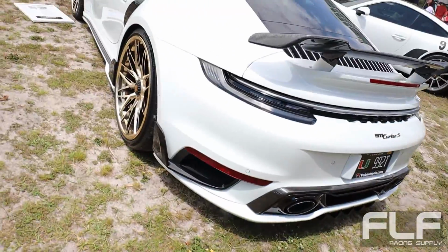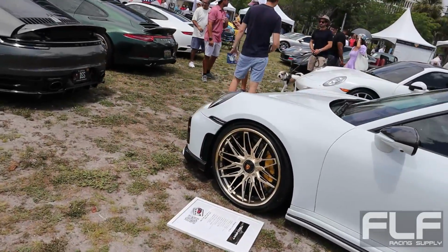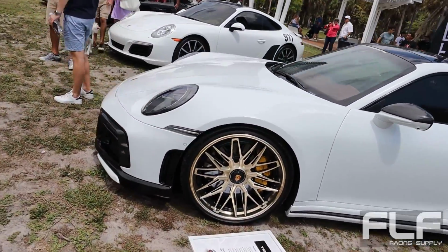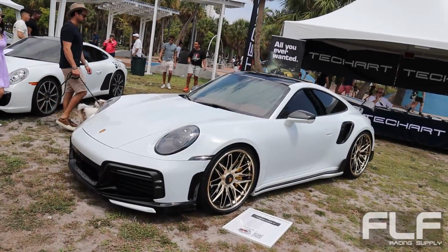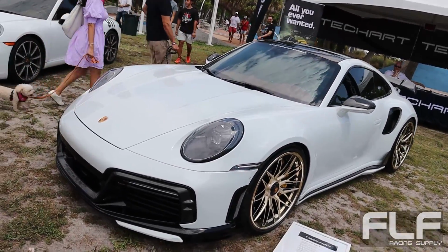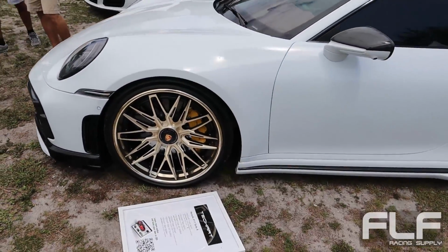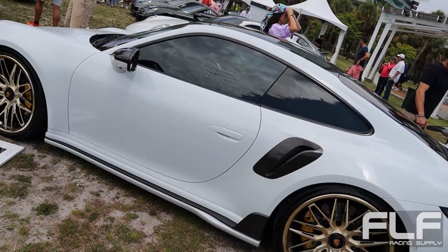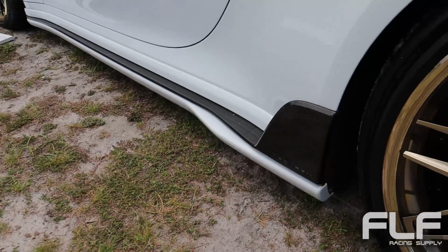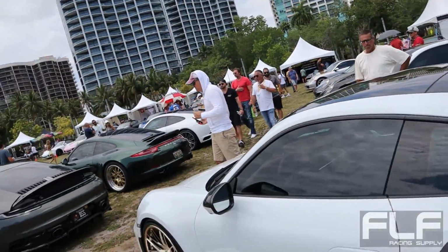This is really nice. I'm very, very glad that TechArt is going to be making a comeback to America. This is so, so nice. Look at this. It's not a massive difference between this and a stock 911 Turbo S, but it makes a difference. It makes a statement. That's what it does, you know? Here you go. Look at that. That's what I like.